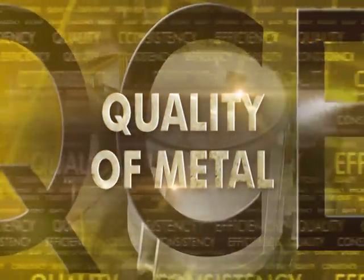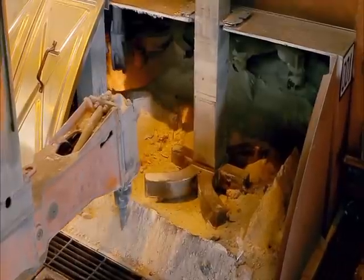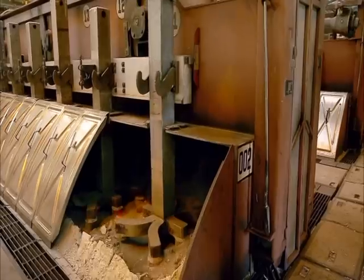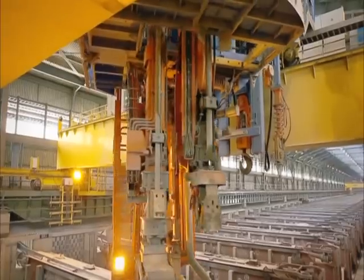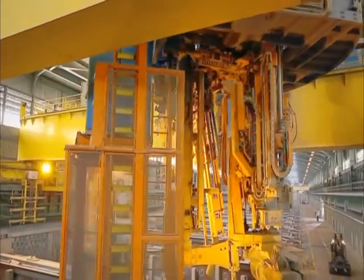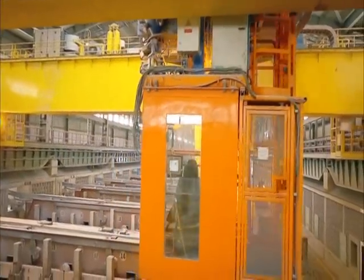Quality of metal. Robust systems and procedures, managed by extremely competent OEM-trained personnel, ensure top-notch quality in every batch of metal produced by the AP36 route. From its two new state-of-the-art smelters, automation and robotics score on precision.